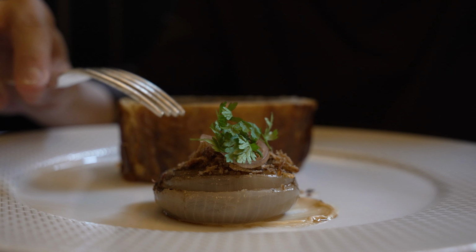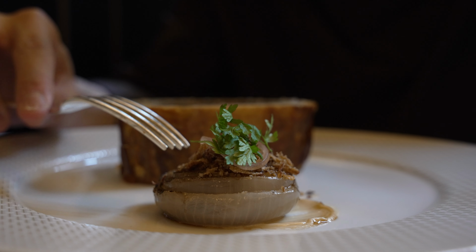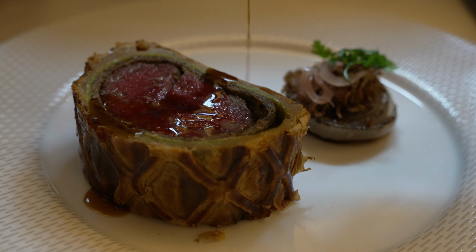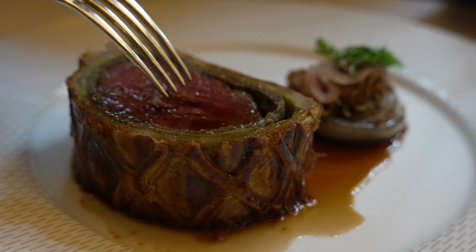And on the side, we've got, I believe, some caramelized onions, and I think maybe some fried shallots, I'm not sure, and pickled onion, and up top, maybe parsley or coriander. And on the side, we've got the red wine juice. Let us quickly pour the juice. Look at the red wine sauce just drizzling over that beef, and the beef looks so succulent. I can't wait to cut into this.